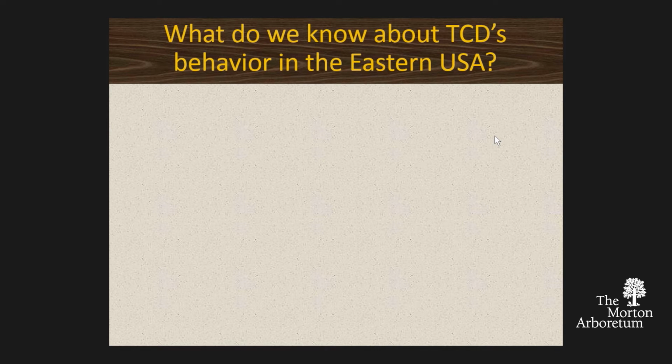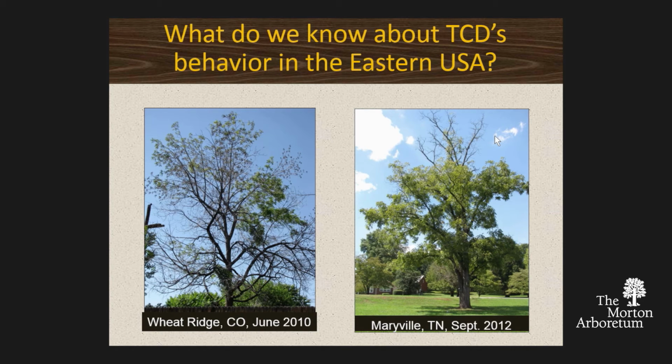All right, now I'm going to get into more of the science part of it and the work that we've been doing. But I'm going to start off talking about work that some other folks have been doing that I built my work on. So what do we know about the behavior of this new emerging disease in the eastern United States? We know it was more like a decline disease in the west. What's going on in the east, where we're most concerned about the impact on this very valuable timber and nut species?